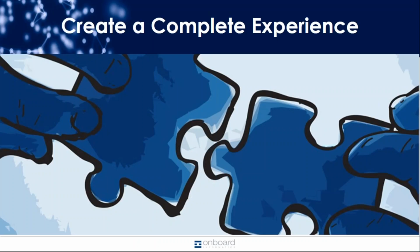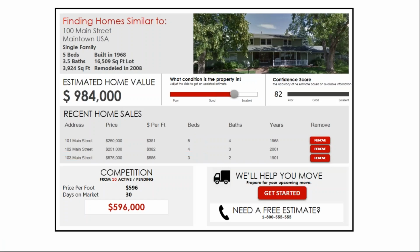So in that last example, you sent them an email, but then maybe that email drives them to a landing page that has more information. And here's an example of what that might look like. But also notice this piece isn't just marketing. It's not a marketing message. It's personal around that property, and it's interactive. So now the customer feels like they are in control of this process.